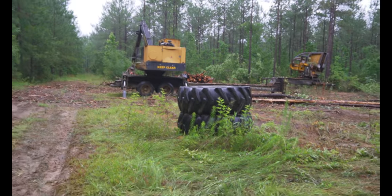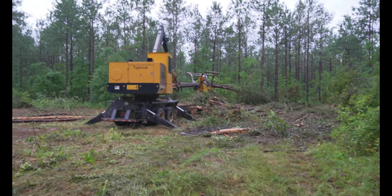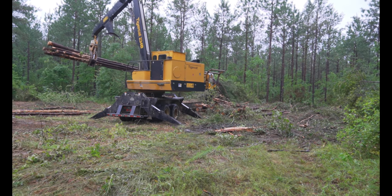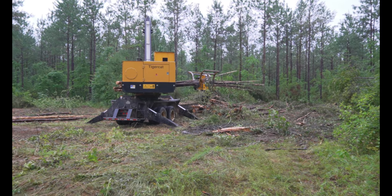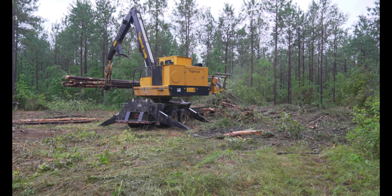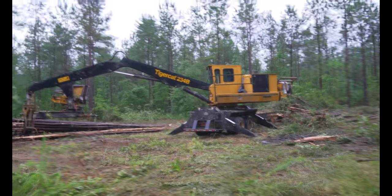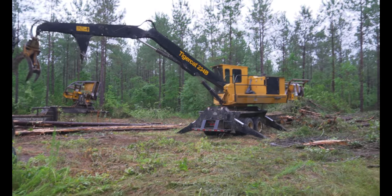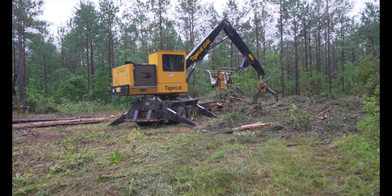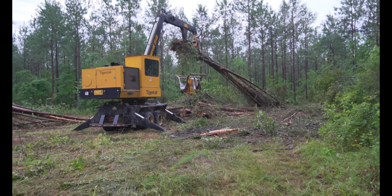Those tires there, those are the duals for the front of the rubber tire. We'll kind of hop them around with us until we get to where we need our mat trailer again. When we get our mat trailer back on the job, we'll set those on the mat trailer, and they'll stay on the mat trailer the rest of the summer until we need them next fall. Or hell, if it don't quit raining, we might have to put them back on it. I've seen that happen before.